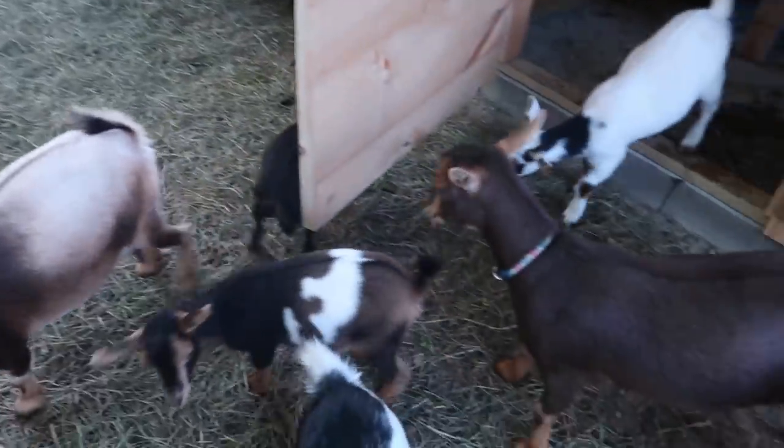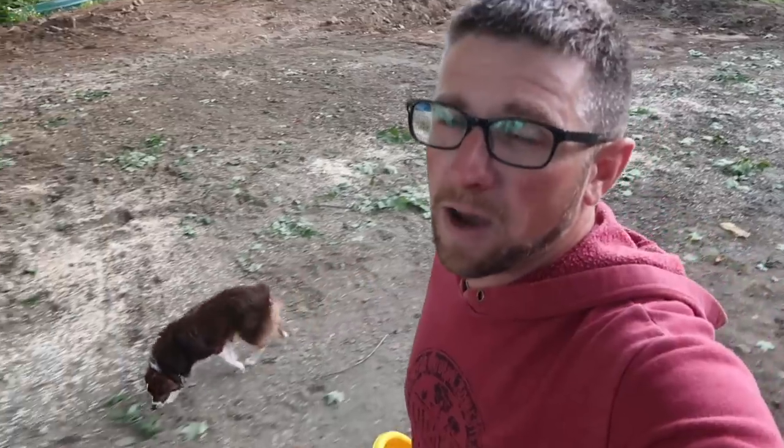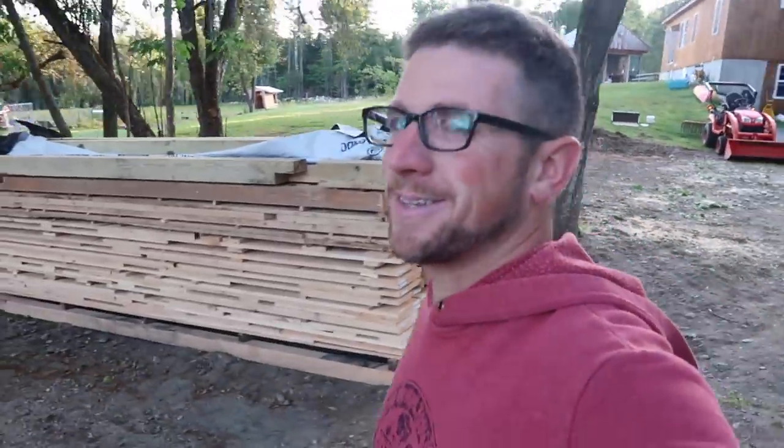You girls are making a mess with your feeder. We're gonna have to make a modification to that. All of the helpers are tired today. We've had our nephews up for the week and they're tired this morning. They wanted to sleep in.